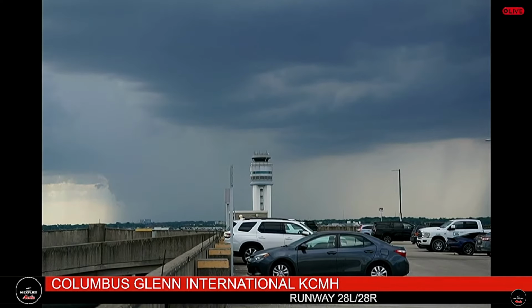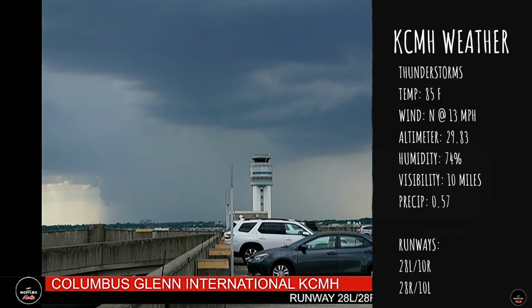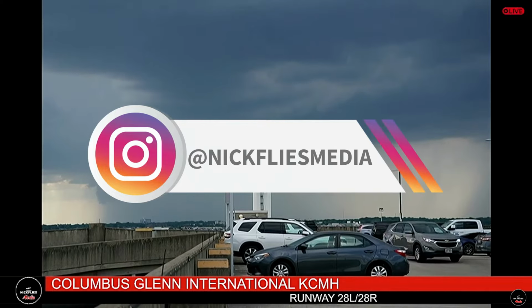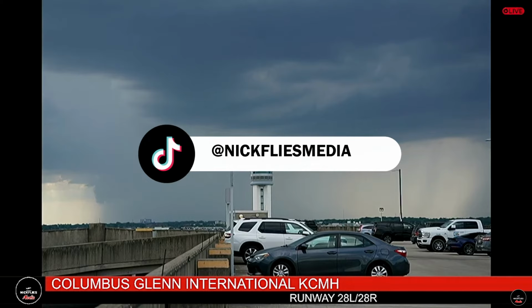Let's switch angles here and look back off to our west over behind the control tower. It is not pretty off to our west. Yeah, we are getting some rain moving in. Hopefully it stays off to our west. Looking at the radar, it might stay off to our west. It's going to be close. The smaller cell to the north might hit us.